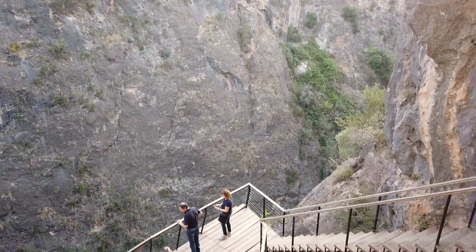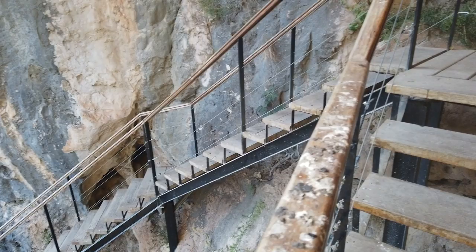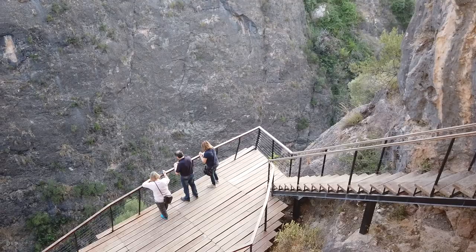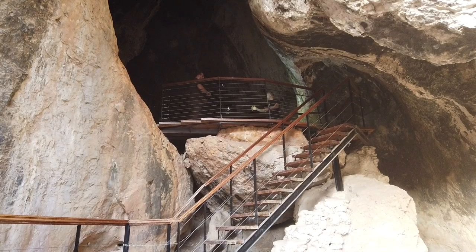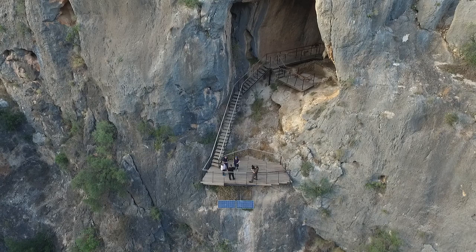Believe the staircase comes down to this cave, but this goes on and on. This is the last platform now. Jan's gone down there with the two Spanish friends. Okay, we've got Valentine. He's doing a documentary about probably the myths and the mysteries of the cave.